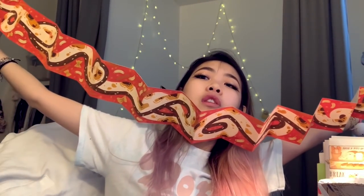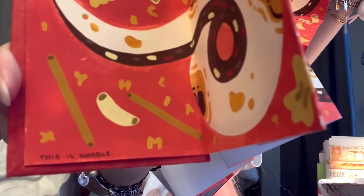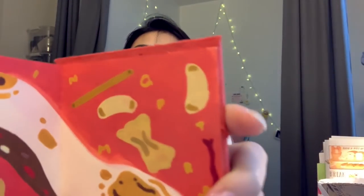Yeah, so this semester's been a wild ride. Oh wait, actually, I'm gonna show you one last one that was really quick, and this one also has zero planning. It's called the Chef's Pasta, and when you open it, it's a 6-foot long snake. The end says this is noodle, and here it says noodle is a snake, and that's the whole book. That's just a little bit of irrelevant information I wanted to show you guys.